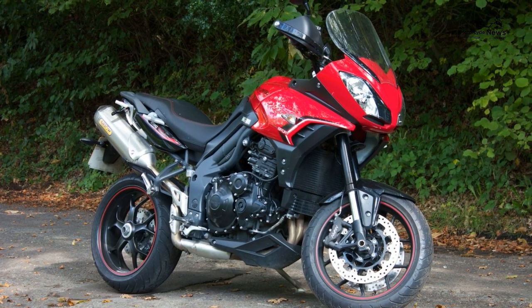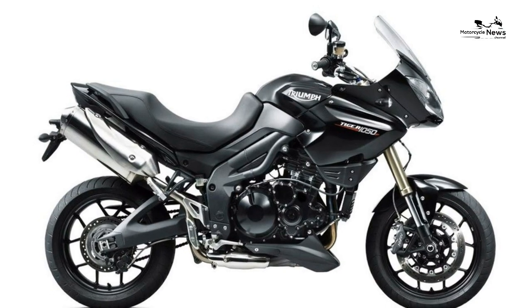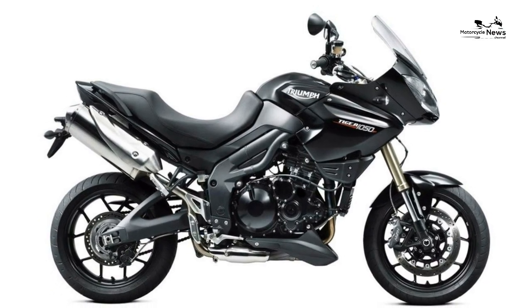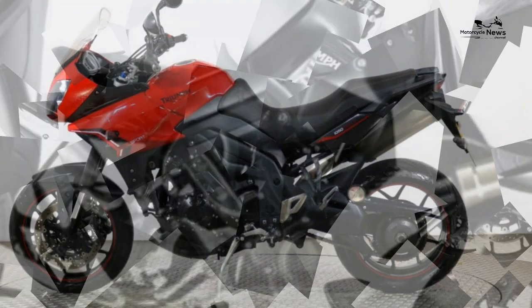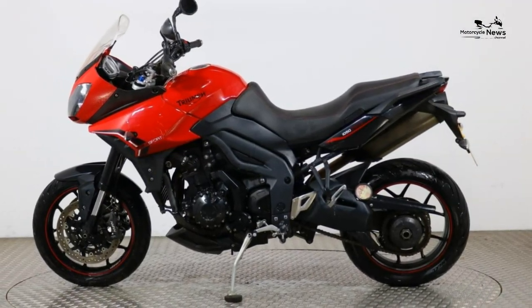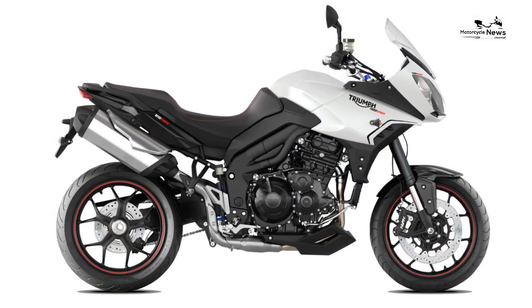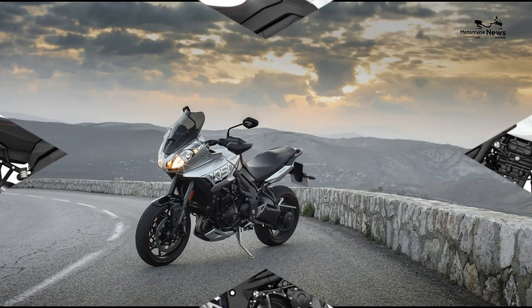Front brake 2x 320 millimeter discs with 4-piston Nissin radial calipers, ABS. Rear brake 255 millimeter single disc with single piston Nissin caliper, ABS. Front tire size 120/70 x 17. Rear tire size 180/55 x 17.